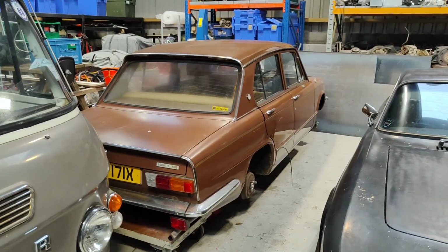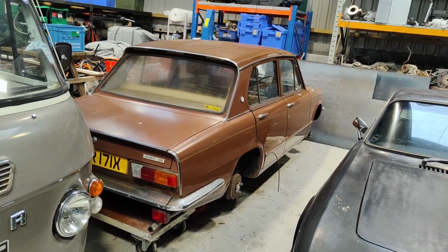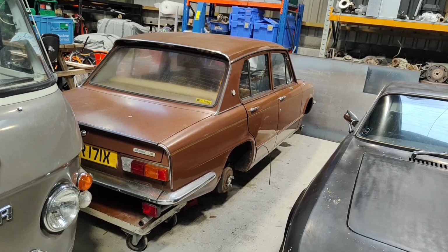And then my last video, which seemed to do pretty well, is this Triumph Dolomite 1300, and that is 100% not getting a Saab 2.3 Turbo fitted to it. Does any of that ring a bell?